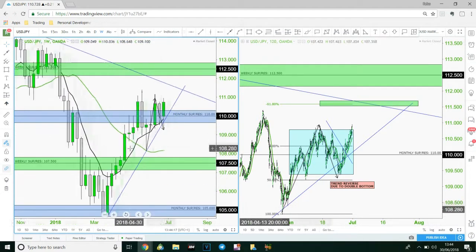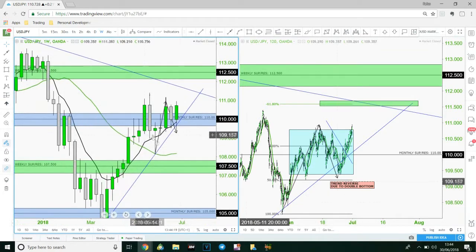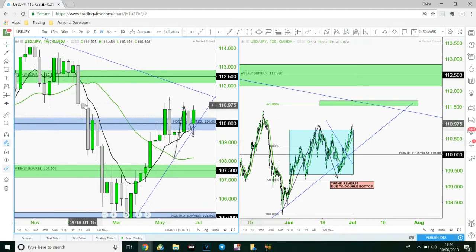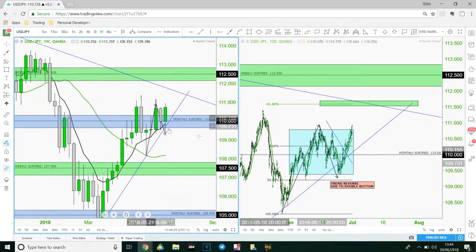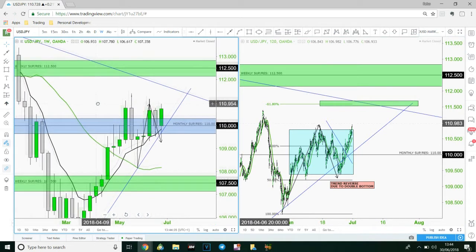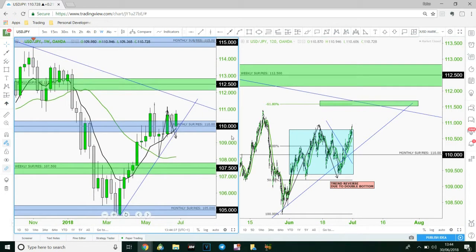You can see that we've had a moving average crossover as well. The black is over the green, letting us know that that's a bullish state. And then as you can see to the left, if the black is underneath the green, that's a bearish state. So now with that, we're in a bullish state. We've been playing around at this 110 area for quite a while. We've just been having consolidation and indecision, so it's been fairly hard to trade.